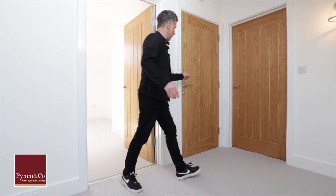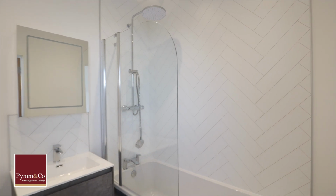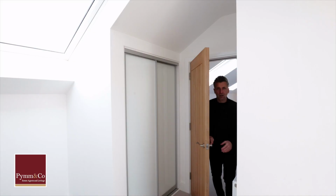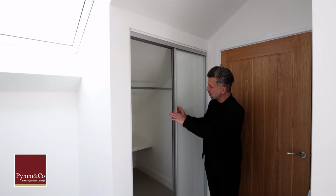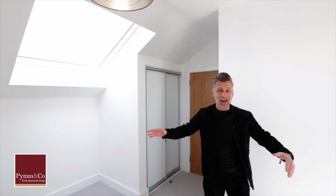And here's the family bathroom, beautifully designed with a herringbone finish. And then your principal bedroom. As you arrive into your principal bedroom, you've got the storage on the right hand side here. Again, really good size, nice and deep, goes all the way back to store all your clothes in there. And then you've got your main principal bedroom area.